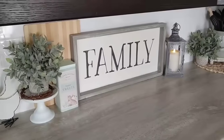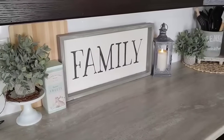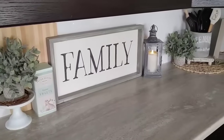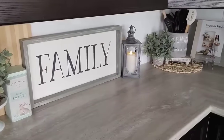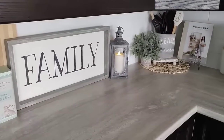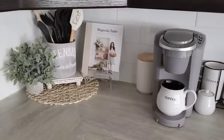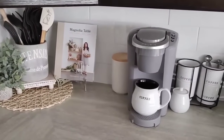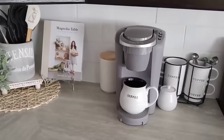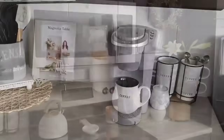That was from Walmart. I did add this little tin can from Michael's since my kitchen decorate with me. That was from a few years ago, and it just says Easter Sweets. And I just kept it really simple again in here, just adding a few little springtime touches. You can see the bunny spatula I have in the utensil holder. And then again, my color scheme is just very neutral.